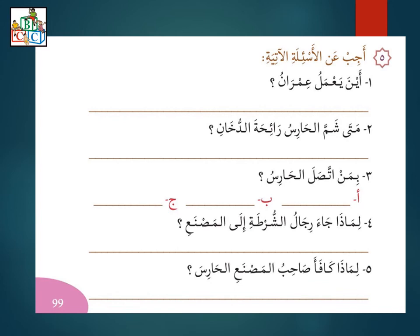Number 3. Biman ittasala al-haris? Bi is the preposition. De qui il a contacté? Ittasala means to contact. Alors, on a donné a free answer you have to give here. It's alif, ba, and jim. Alors, quelles sont les personnes qu'il a contactées? First of all, it was Rijal Alitfa, les pompiers, les firefighters, ok. Then, Rijal Ashurta, les policiers, and also Sahibul al-Masna, the owner.